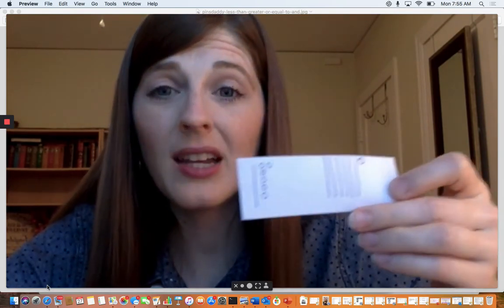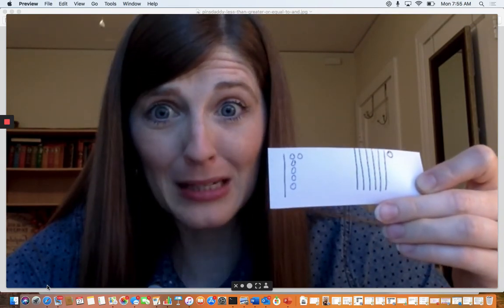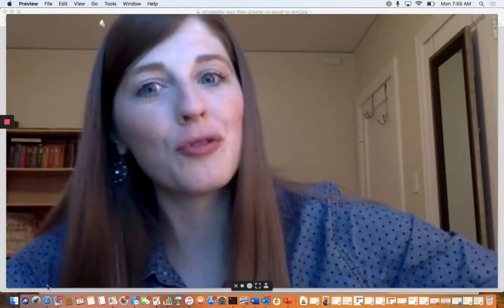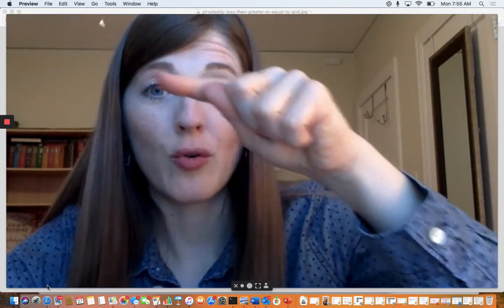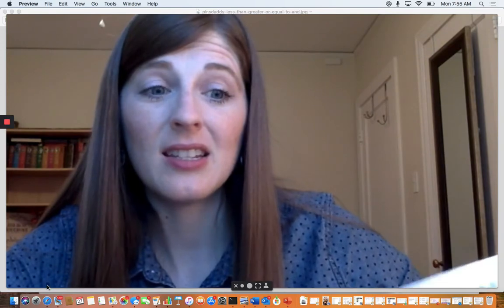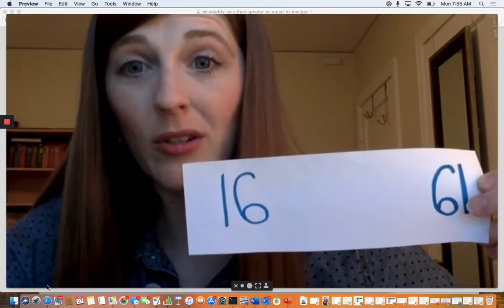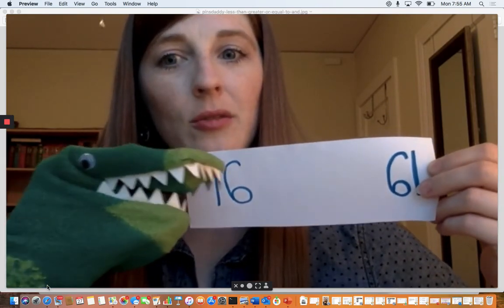Now, if we're looking at tens place first, which number has the most tens? Yeah, 61. Let's see if you drew your arrow correctly. Did you draw 16 is greater than? Well, I better not do that because it's probably going to be backwards. Did you say 16 is less than, greater than, or equal to 61? Artemis, help us out. Show us which one you're going to do.